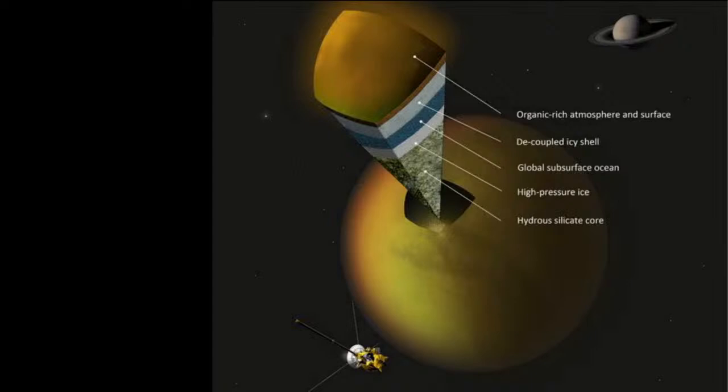This is not a surprise, because when you fly a spacecraft by Titan, and you measure the degree that its trajectory is modified by the gravity of Titan, it's not that much. And it equates to a bulk density of about 2 grams per cubic centimeter. Earth is about 5.5 grams. So Earth is much more rocky. So we know there's a lot of water, either in liquid form or water ice, making up the composition of Titan.